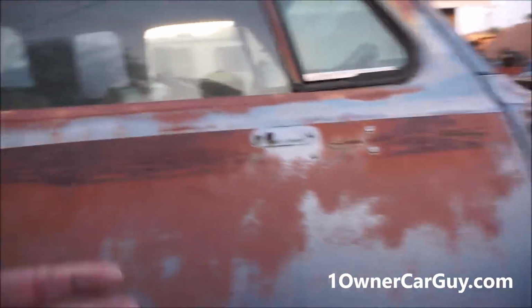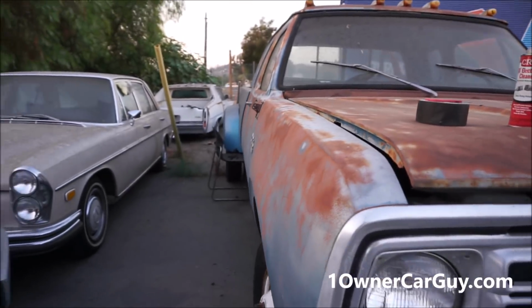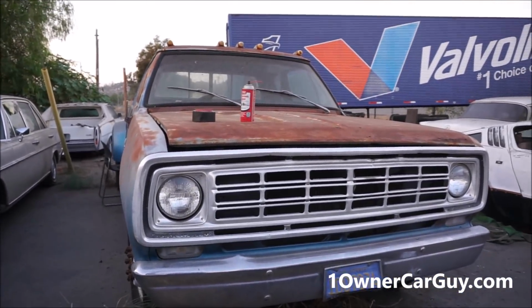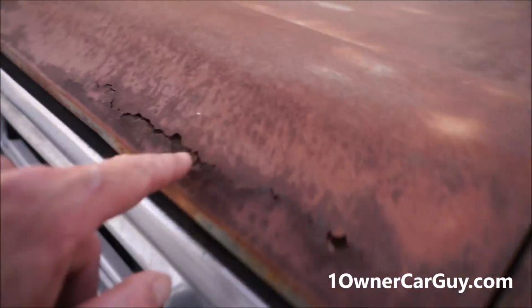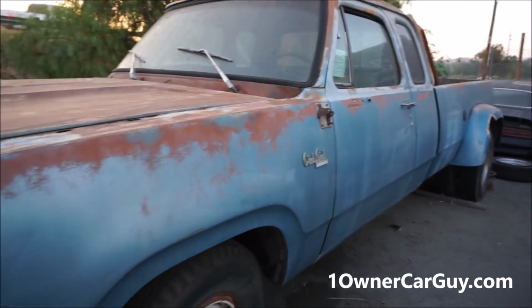Okay, so this here, two cab dually, 440 V8, big block. Huge posi traction rear end and all that stuff. Dually, that's rare. Club cab with a console and bucket seats. Pretty cool truck, you know what I mean? A couple little spots like this right here and that right there is the worst of it. I thought about just sanding it down and doing the patina look.